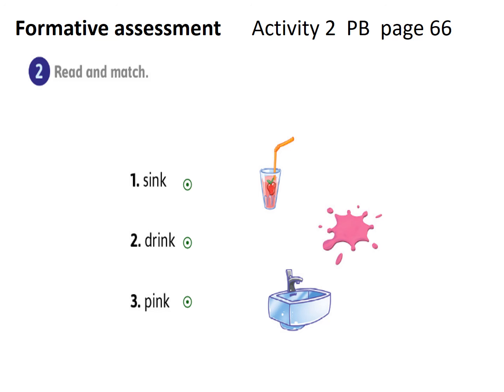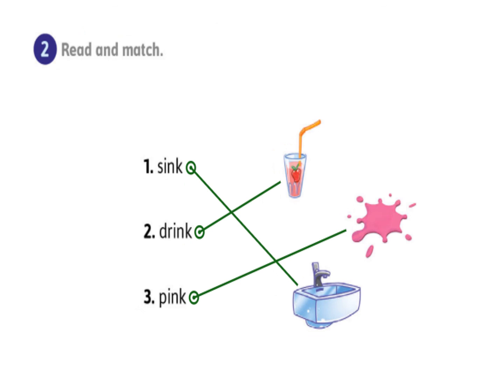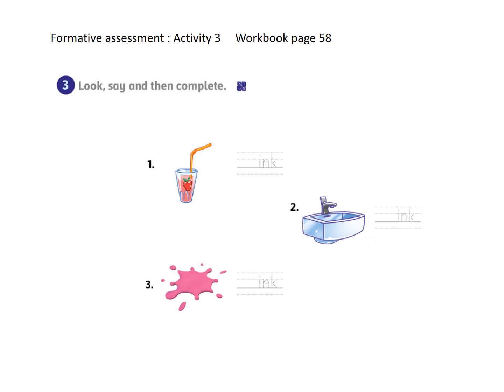Now we come to formative assessment activity number two, Pupil's Book, page 66. Read the words and match them to pictures. Sink, drink, pink. Have your time. Very good. Well done. To answer: sink, the last picture. Drink, the first picture. Pink, the picture in the middle.